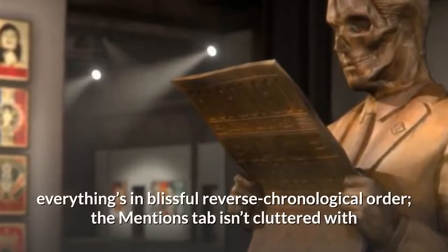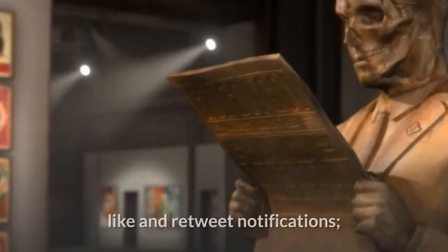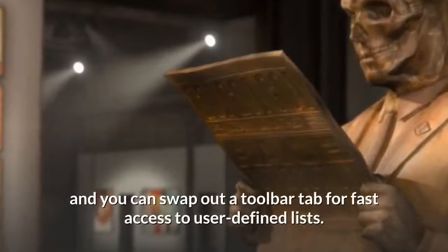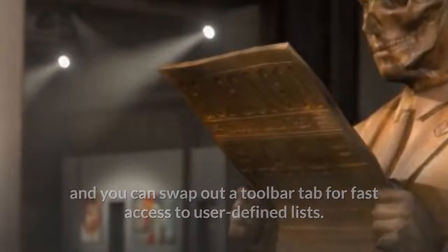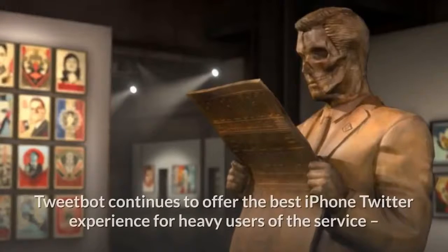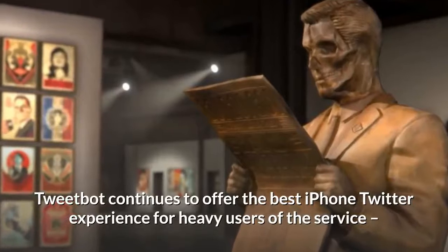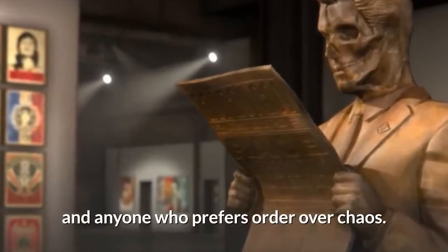Everything's in blissful reverse chronological order, the Mentions tab isn't cluttered with like and retweet notifications, and you can swap out a toolbar tab for fast access to user-defined lists. In other words, despite not having access to all of Twitter's toys, Tweetbot continues to offer the best iPhone Twitter experience for heavy users of the service, and anyone who prefers order over chaos.